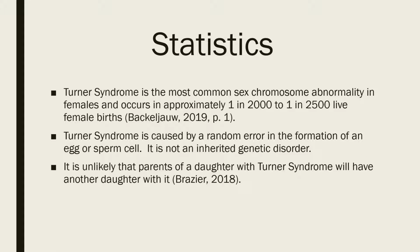Statistically speaking, Turner syndrome is the most common sex chromosome abnormality in females and occurs in approximately 1 in 2,000 to 1 in 2,500 live female births, based on epidemiological and newborn genetic screening data from Europe, Japan, and the United States.